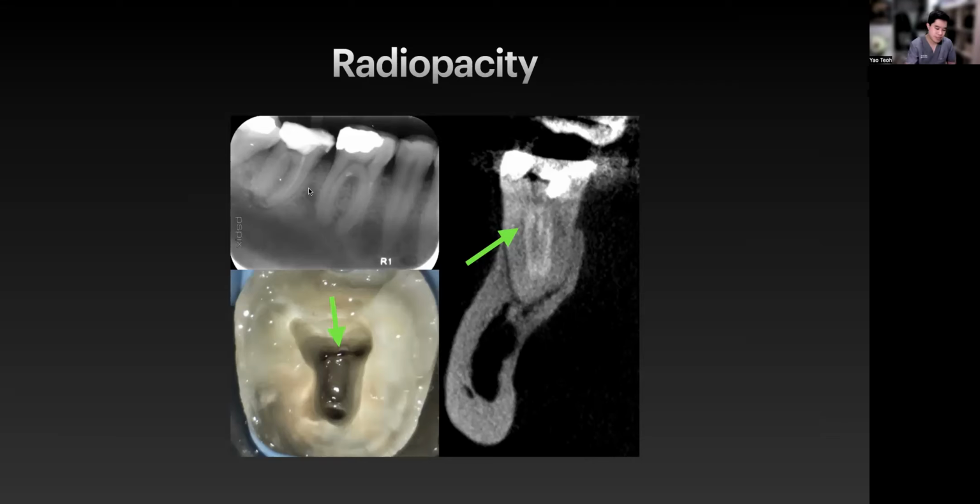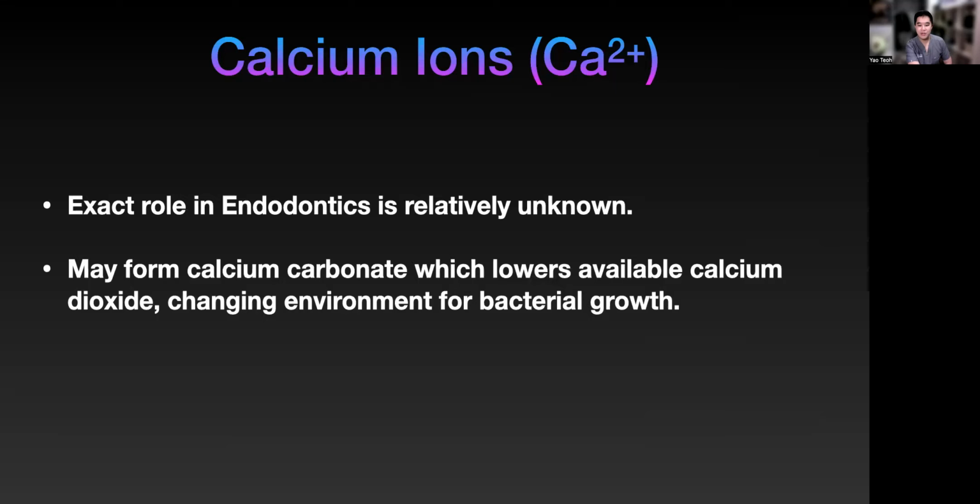So just to switch gears a little bit now, let's talk about the calcium ion. We've been focusing on the hydroxide ions from the very beginning of this webinar, but we haven't really discussed where the calcium comes in. So calcium as a whole is sort of forgotten as part of the calcium hydroxide. In the CALMIX realm, it's bound to the PEG and we forget about it and we focus on the hydroxide. But is there really a role for calcium? We're not sure yet. The exact role in endodontics is relatively unknown.